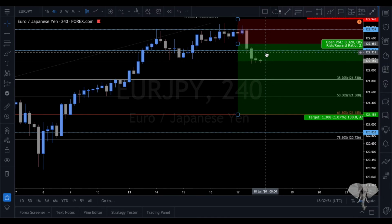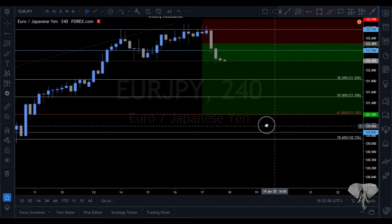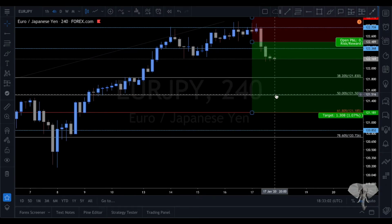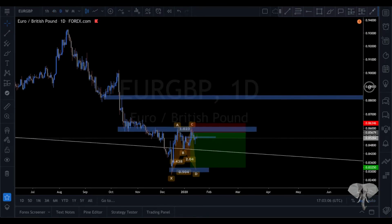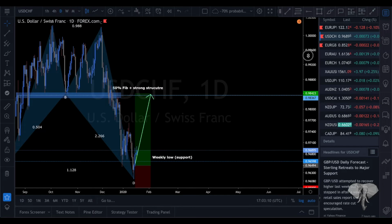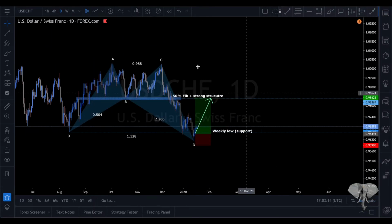Then we'll be able to just either let it run its course or eventually look to see if we want to break out, as in if there's any sign of reversal occurring within this trade, just cash out and then re-enter on another swing high. So we're going to actually navigate back to USD Swiss franc, and I already have it marked up for you guys, so I'm just going to show you what I'm looking at right here.